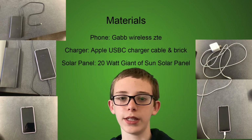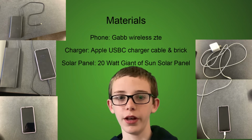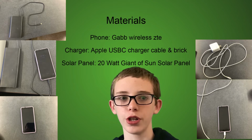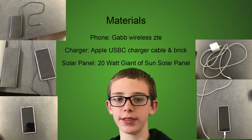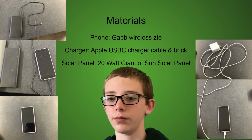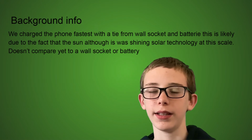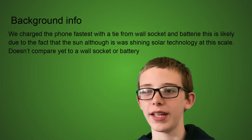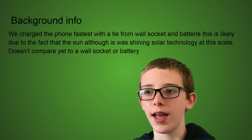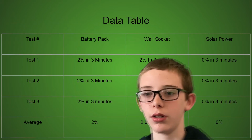The materials that we used for our project were my phone, the USB-C charger, Jack's battery pack, and the wall sockets in the science classroom. Some of the background info would be like the wattage of the solar panel was like 18 watts, and the charger was just a basic USB-C charger.